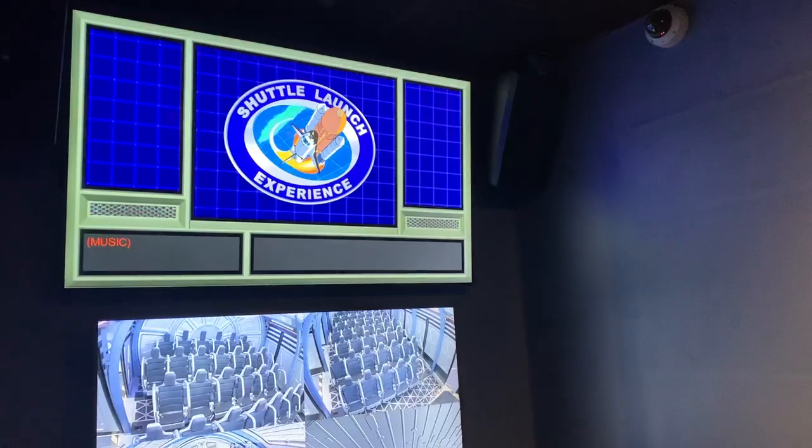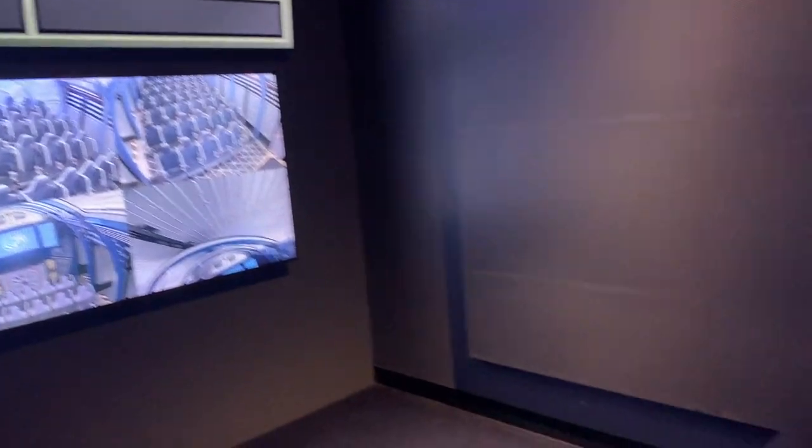Hello everyone, so I just wanted to let you guys know that I didn't get on the Space Shuttle Launch Experience Simulator. I'm actually not a fan of adrenaline whatsoever. I don't like it at all, but Sandy does, so he will get on. They have this little room where you can actually watch, and I'm gonna let him have fun in there because I'm not gonna experience that. But nevertheless, if you love adrenaline, then you're more than welcome to come.